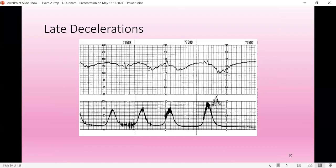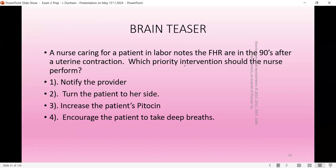I would make sure she's on her left side and make sure I've got an IV, giving her oxygen, you know, 8 to 10 liters. I'll probably give her 10 with all these lates, on a tight face mask, okay? And I'm going to call the doctor and get him in here immediately. Turn off that Pitocin, okay? You don't want any more contractions. You want those contractions to die down a little bit, because the baby can't tolerate it. He's in trouble. All right.